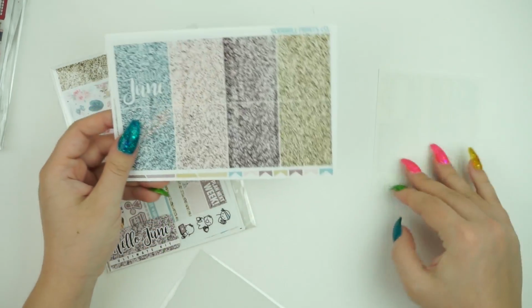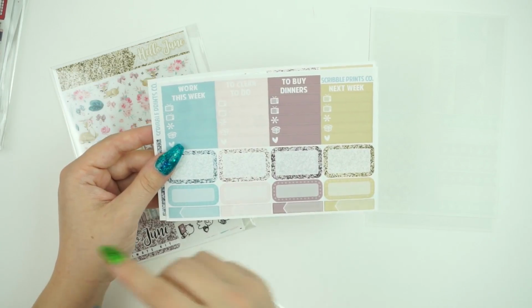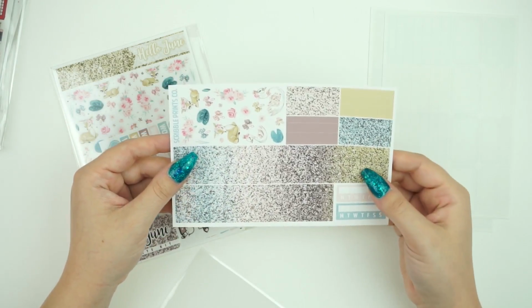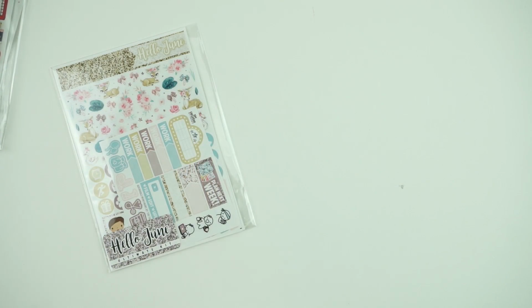I think the ultimate kits sell better than the mini kits of the monthly stuff. Or just in general, the mini kits don't sell as well as the collection mini kits. I think it's because a lot of people use this as multicolor and fun colored glitter, almost like a glitter club.